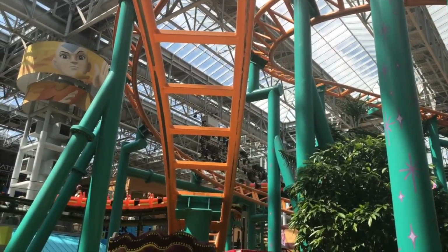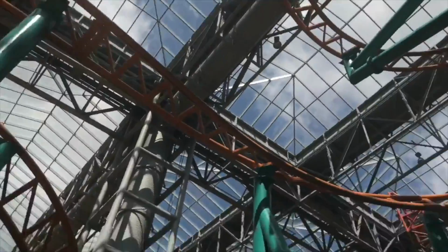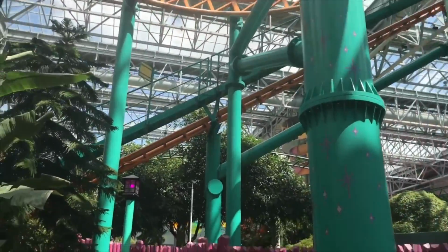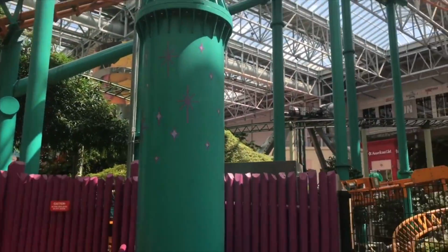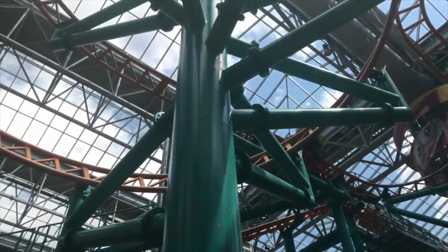Alright, so we just got off the Fairly Odd Coaster. It's spinning up ahead of us. There were 3 adults in there and 1 small child. So you can guess what happened. Spinning to the insanity.